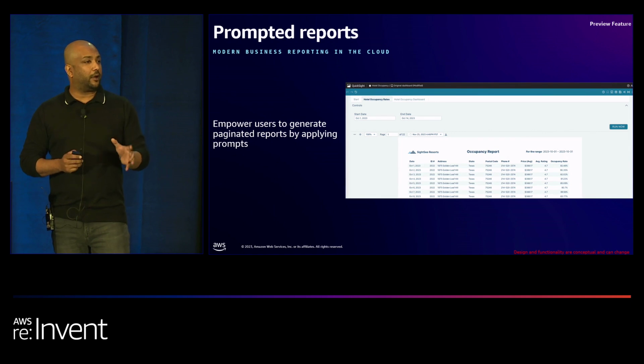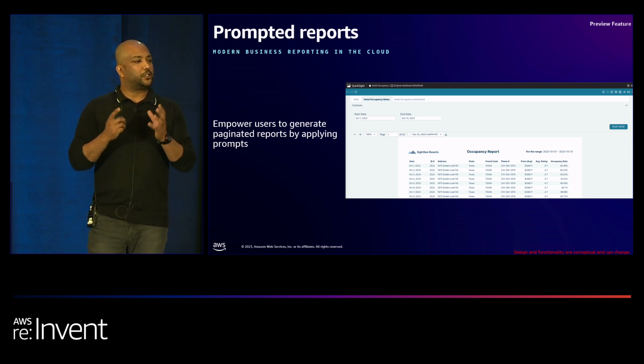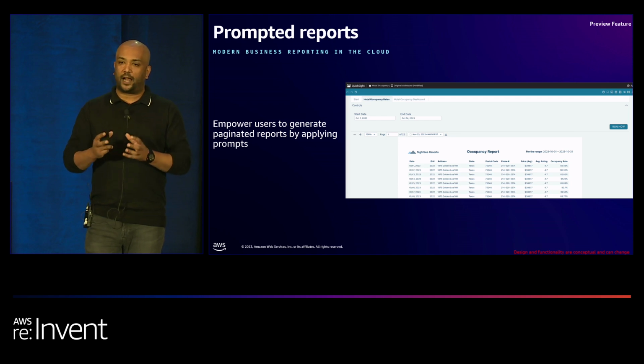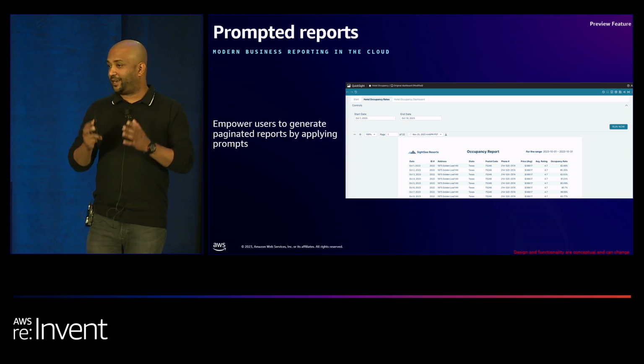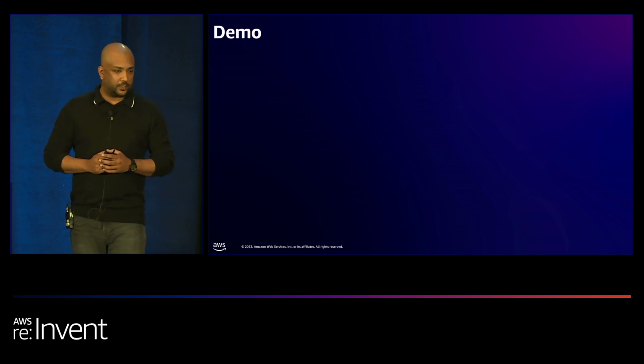And let's not forget our users. By introducing prompted reports, again in preview, we're able to offer users the ability to apply prompt values to create a report tailor-made to data that they care for, when they need it, and how they need it as well. So let's get to that demo.